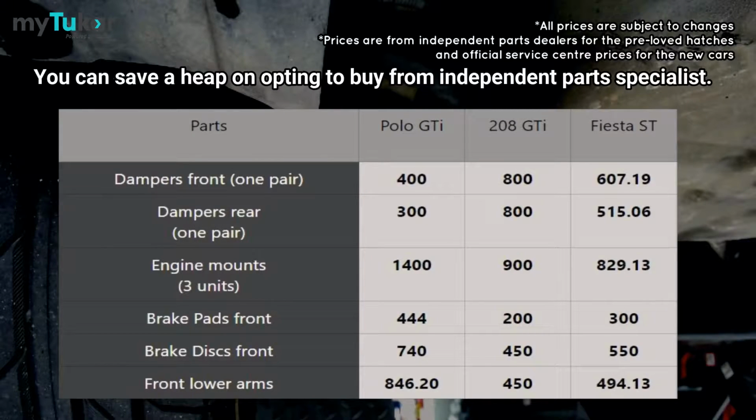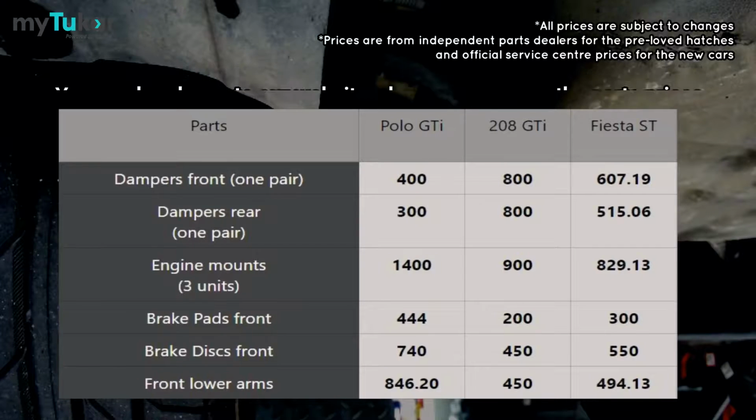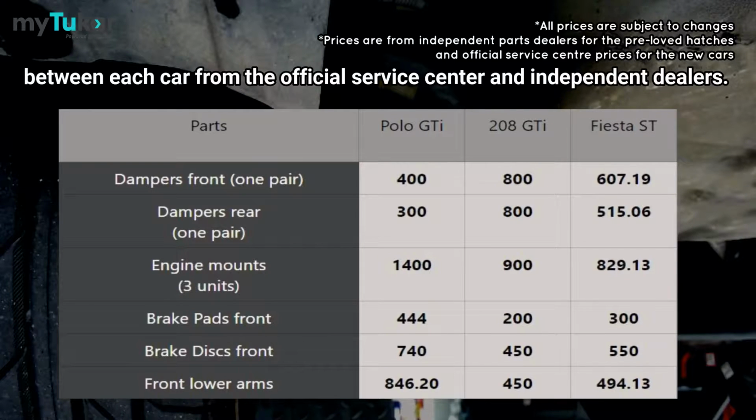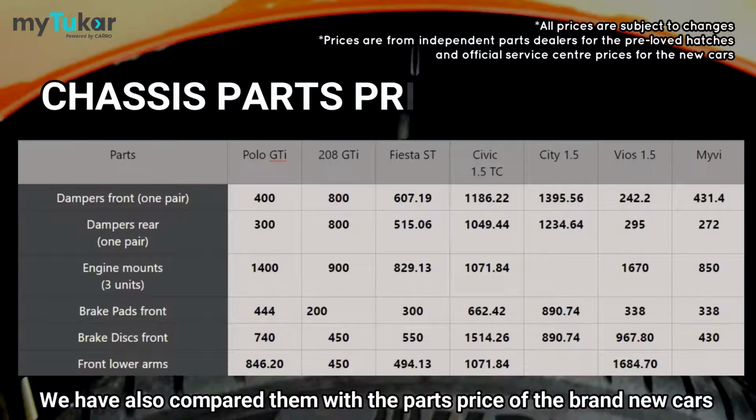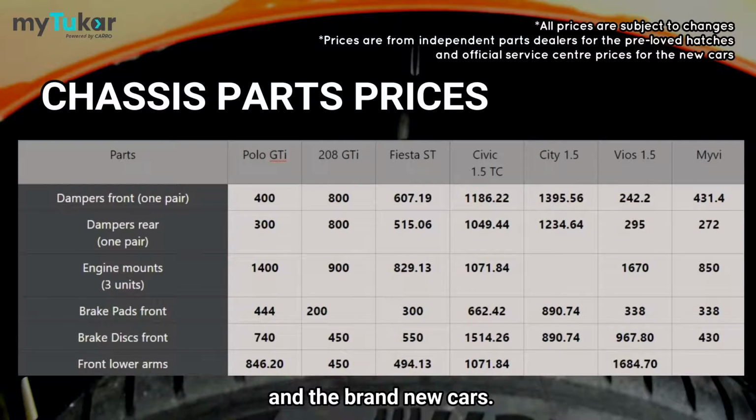You can save a heap by opting to buy from independent parts specialists. You can head over to our website where we have compared the parts price between each car from the official service center and independent dealers. We have also compared them with parts price of brand new cars to show the difference in expenditure between pre-loved hatches and brand new cars.